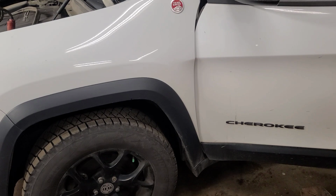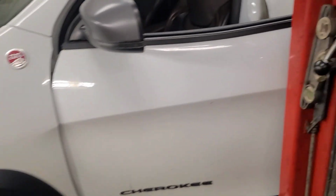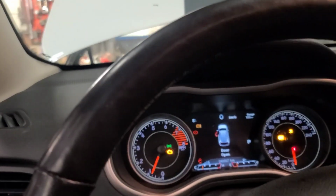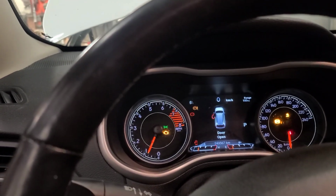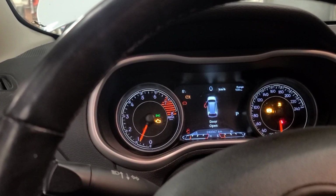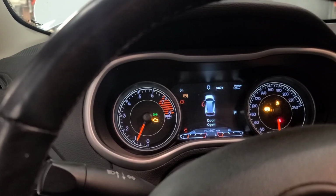Well, good morning, viewers. Today we have a 2017 Jeep Cherokee Trailhawk, and it's here for a number of warning lights on. I went to just bring it in. It's been sitting for a couple of weeks in my yard, and the battery was too flat to start it, so a bunch of warning lights are likely on because of low voltage. I had to put a booster on it to bring it in.